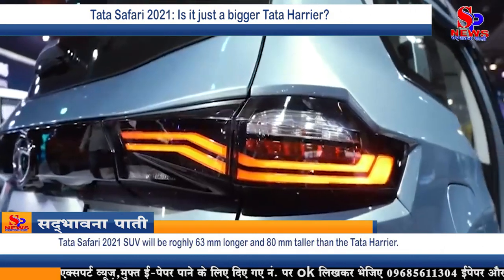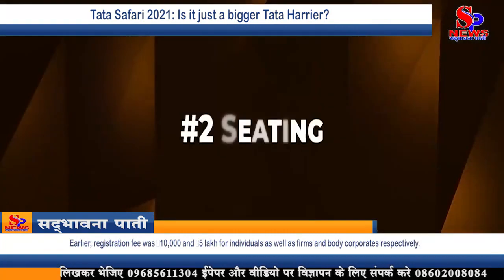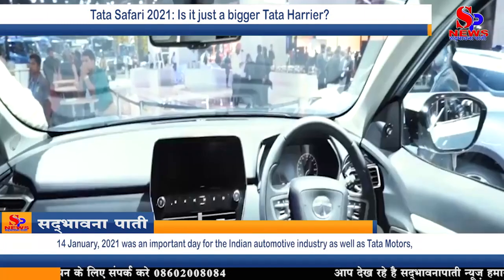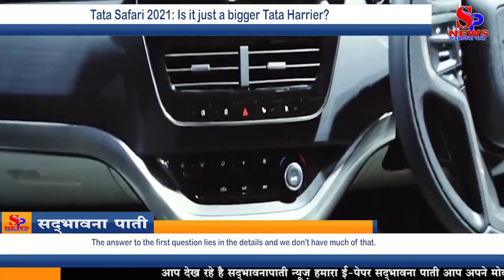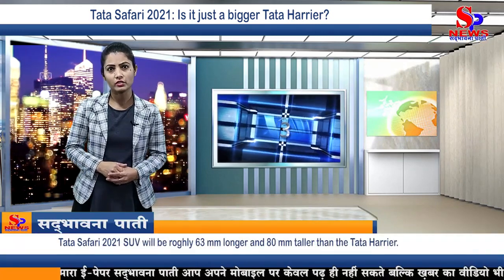Clearly, the Tata Safari SUV in its latest iteration shares quite a bit of similarities with the Harrier, which is understandable considering the former is based on the latter. However, it would still be somewhat unfair to call the new Safari just a bigger Harrier because it clearly tries to be a distinct offering. Sure enough, it's not quite the unique offering as the original Tata Safari, but hey, it tried.